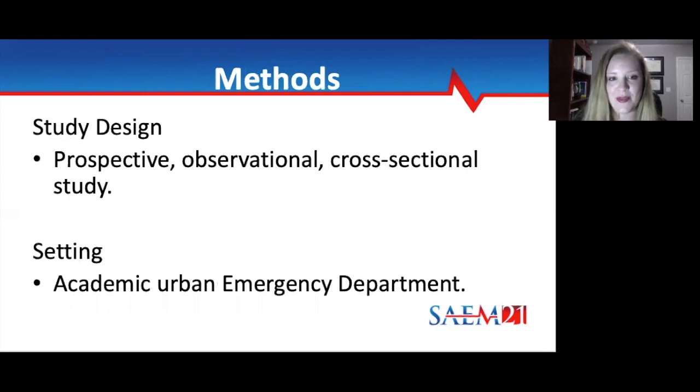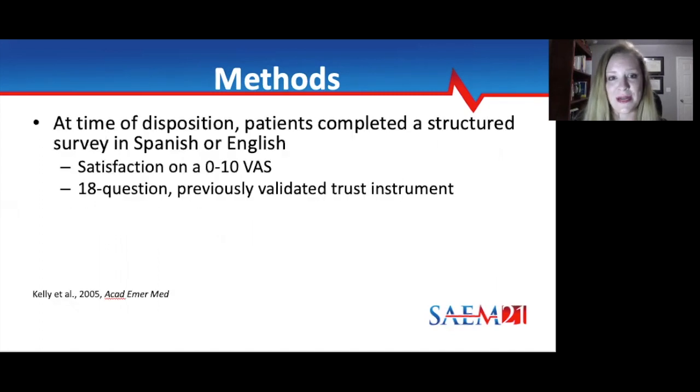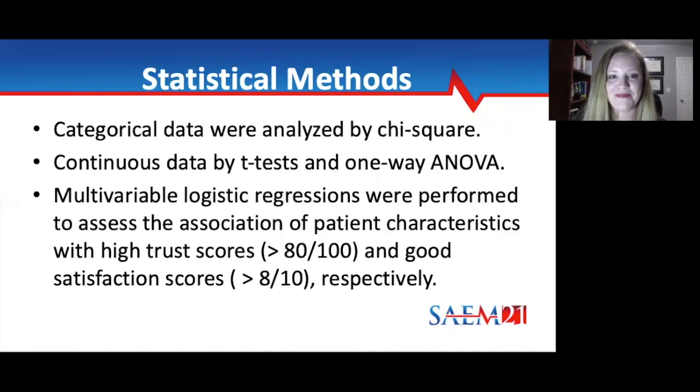In terms of methods, we did a prospective, observational, cross-sectional study in the setting of an academic urban emergency department. Our population consisted of a convenient sample of adult, consenting, non-incarcerated patients who were alert and oriented from August 2019 to July 2020. At time of disposition, patients completed a structured survey in Spanish or English and indicated their satisfaction on a 0 to 10 VAS scoring system. They also answered an 18-question previously validated trust instrument by Kelly et al. that we will discuss momentarily.